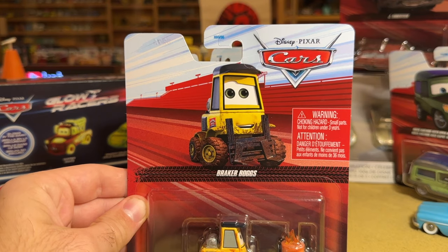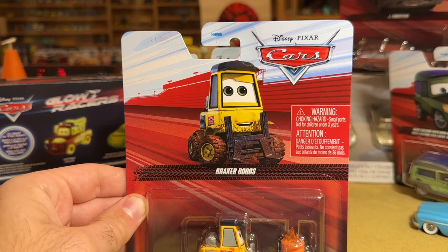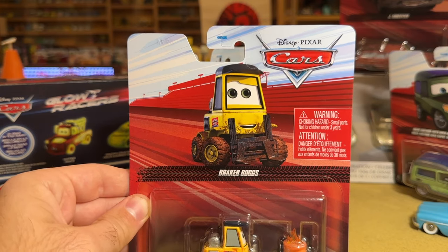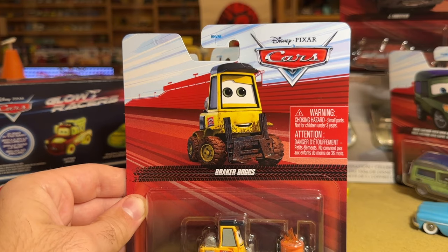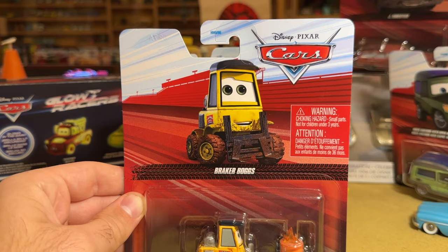Those do not repeat. Breaker Boggs is in case L as well, but there are two of him in the case, and the Walmart version of case L, the half version of it, has Breaker Boggs. Now, if you're really thinking holistically about it all, that's not great, because Walmart already has the five pack with Breaker Boggs in it. So, in essence, it's like double Breaker Boggs action.